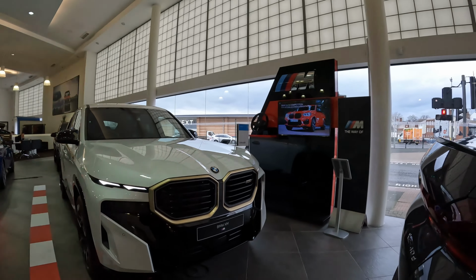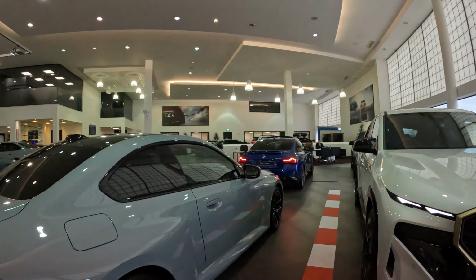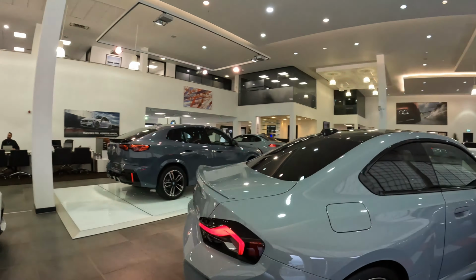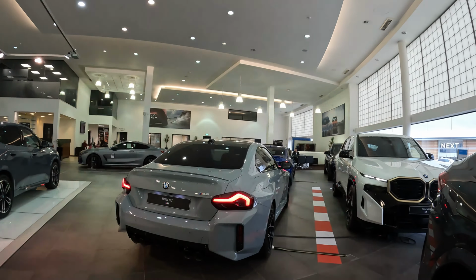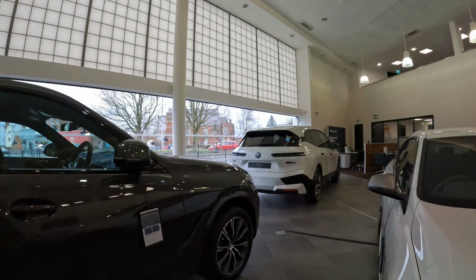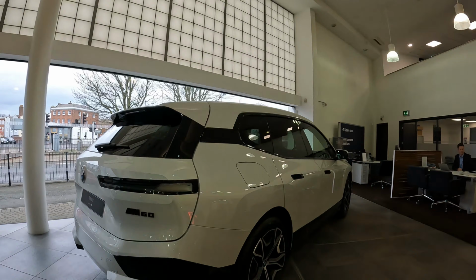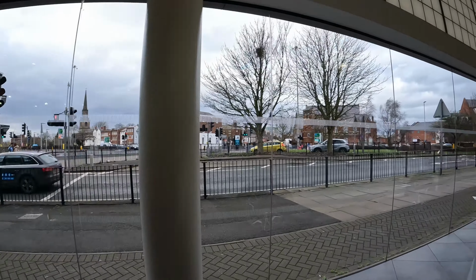Beast, look at that. Massive car. Lovely grey on that. M2. Nice on this one as well, M60. Do like the old white and black.